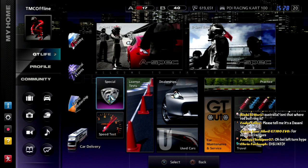Welcome to part number 9 of Gran Turismo 5 A-Spec. This is the Moving Chicane, and today we're going to be doing the Jeff Gordon NASCAR School.